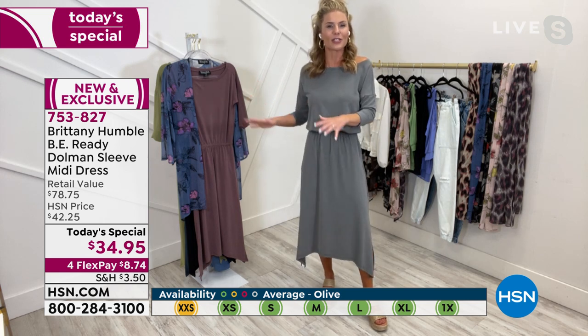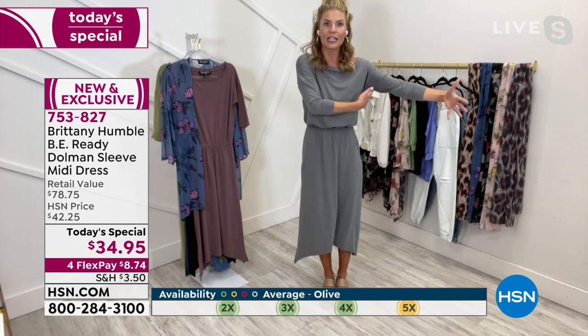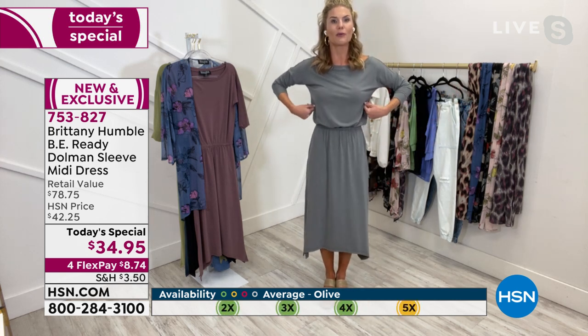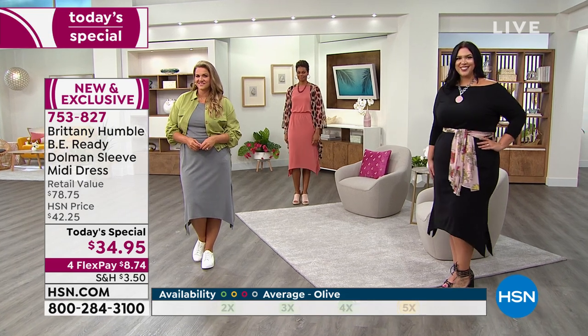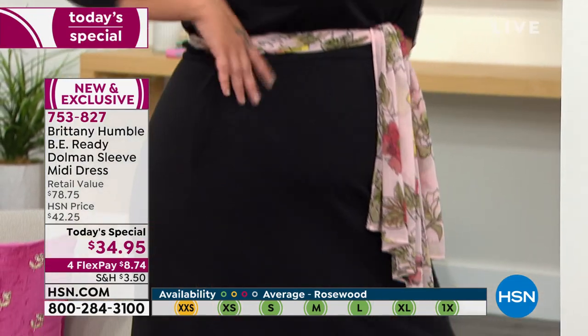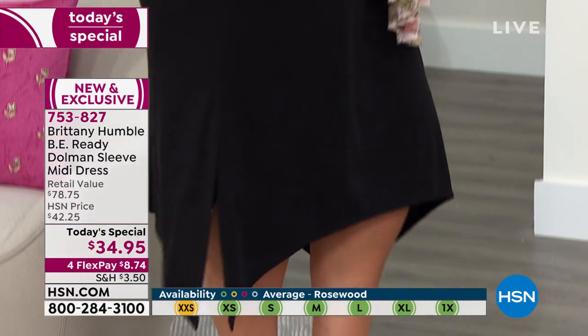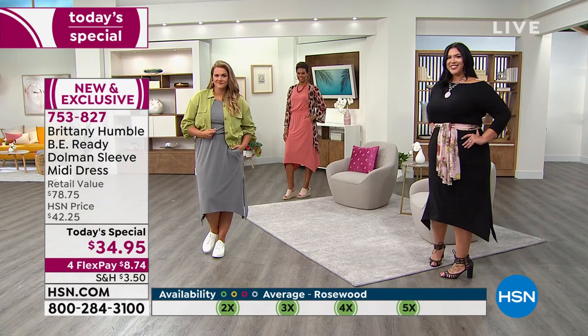Obviously, we have some great toppers. And with the dolman sleeve, it is so flattering. You have a little bit more flattering figure right here. If you're heavier or bigger chested, it's going to work for you. And if you're smaller chested, it's going to work for you and give you a really nice figure-flattering cinch in at the waist, and give you a really good hourglass figure.